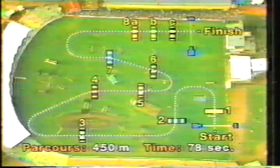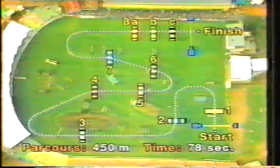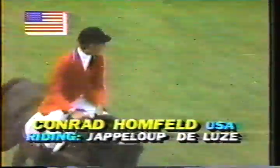Time limit 78 seconds. For every second over the time limit, a rider will be penalized 1/4 of a fault. First rider up in the third round is the American Conrad Homfeld riding Japalou de Lou.